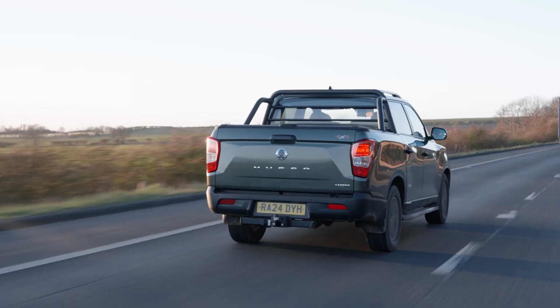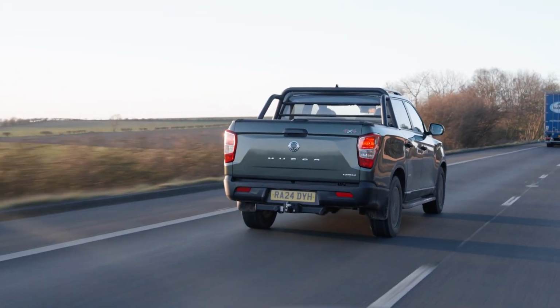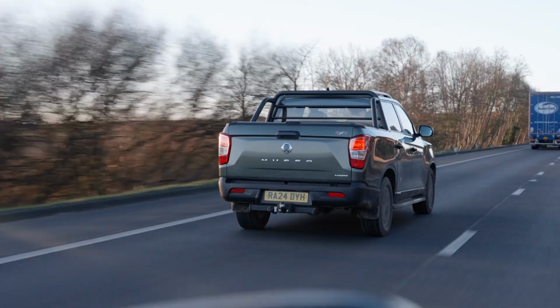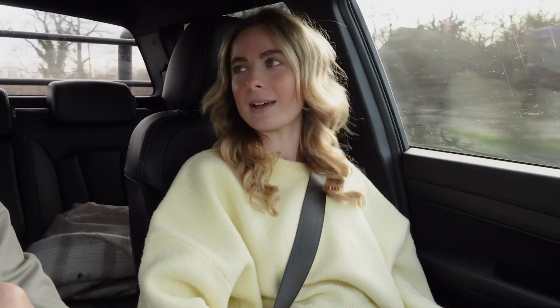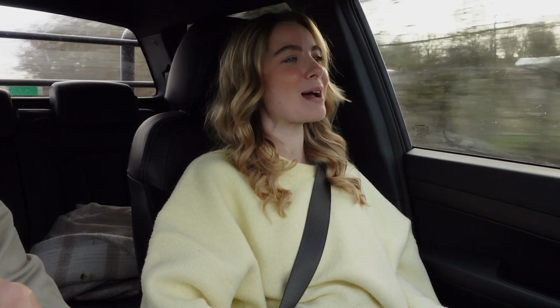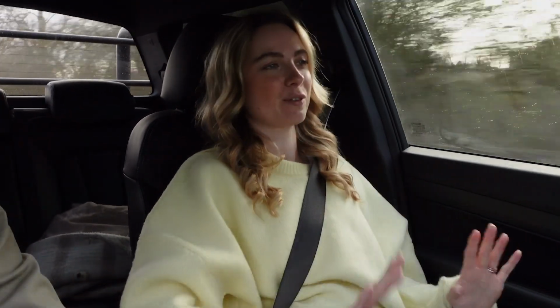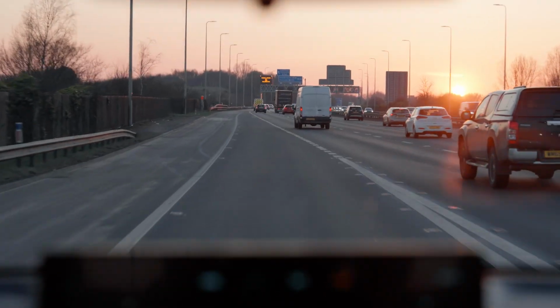As we pass Leeds, we receive another text telling us to head to Newcastle for our overnight stop, where we'll rest up before the second leg of our trip tomorrow. We're going to the party capital of the UK. Newcastle, we're going up to the Toon. I'm so excited. I love Newcastle. And let me tell you, there are some beautiful roads to drive on up there.